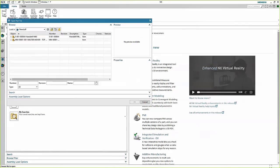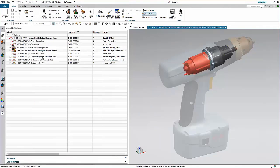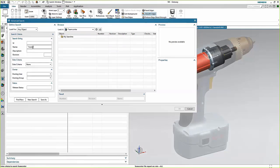Teamcenter integration for NX brings PDM right inside the NX user interface. Teamcenter manages your files, revisions, and security of your data so you never worry about things like opening an assembly and having components not load. Finding data is also easy with Teamcenter's powerful search tools. You get instantaneous results when searching for data.